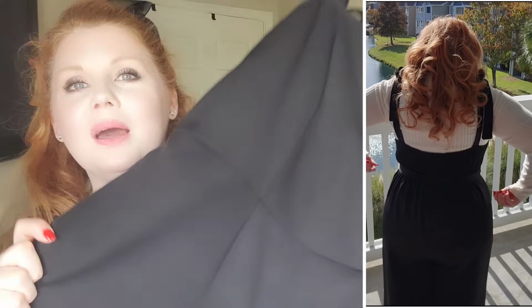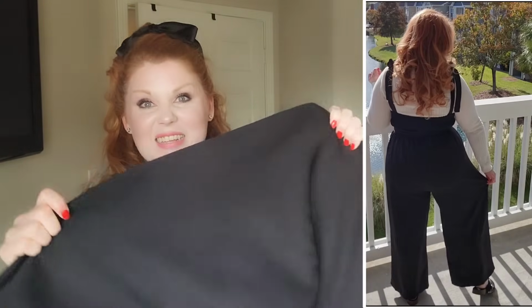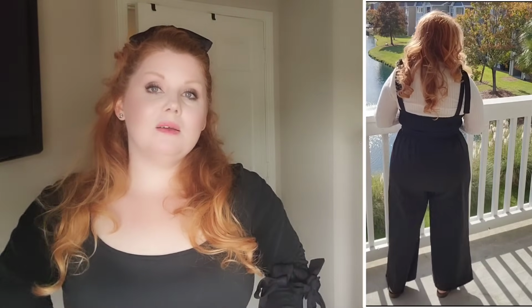But look at the material on this one. It is so nice. It's very heavy. It's pretty good, and it has almost that shapewear kind of feel to it, but you've got the really wide leg. It's very loose fitting in the hips and the legs, but then it fits right up here in the bust because it is fully smocked in the back. So this is a pull-on style, so you just pull it right up, and that's the back up. So you have plenty of room in the bust in this one.